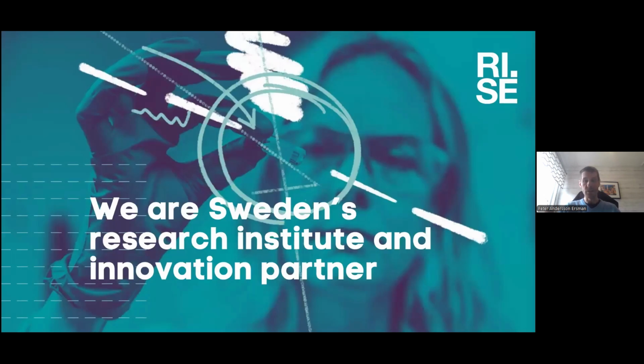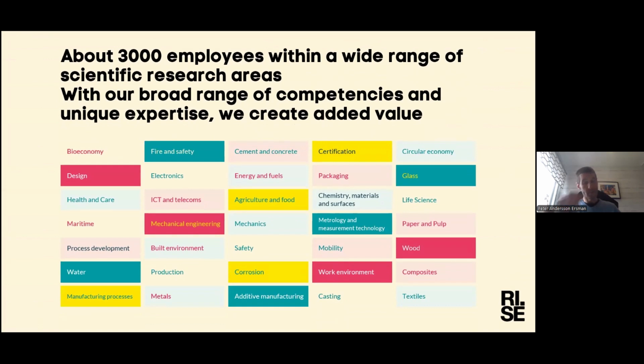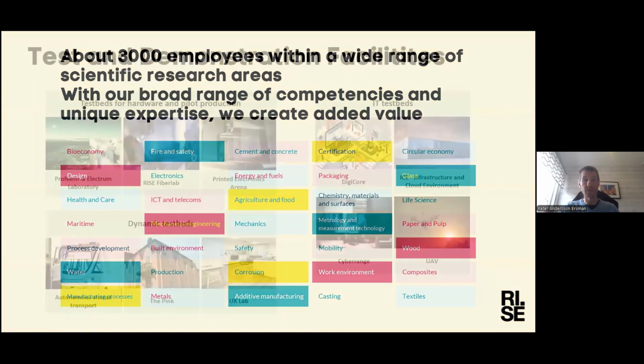So RISE, we were formerly called Acreo, and then we were only 150 people working strictly within electronics and photonics. Now we are under an umbrella organization called RISE, which is the only research institute in Sweden. So now we're, of course, much more people, 3,000 employees approximately, working with the motto New Solutions for Sustainable Future. And since we are so many people now, we work in a very broad range of scientific research areas. Of course, I'm not involved in all of these, but we are more narrow, working with organic and printed electronics.